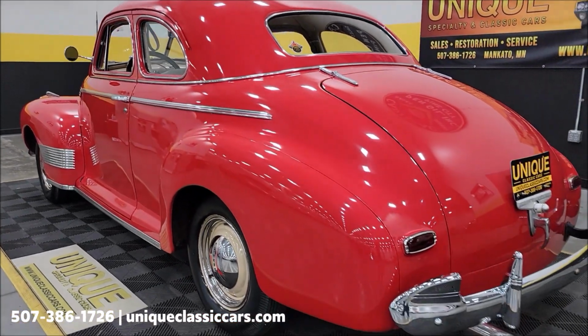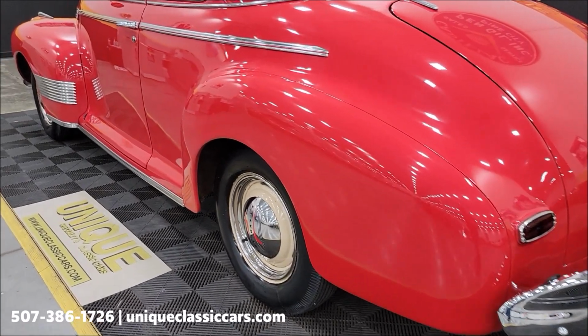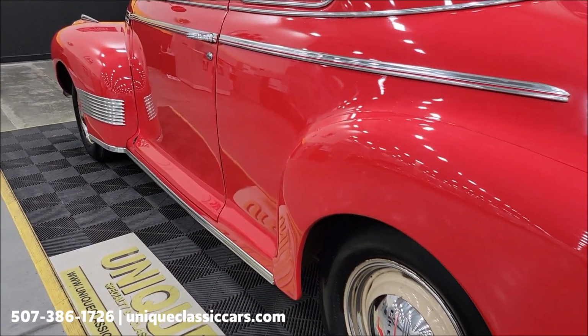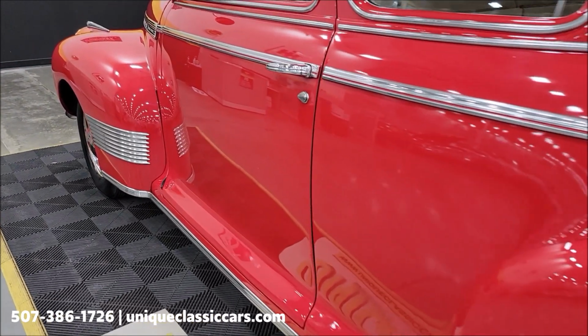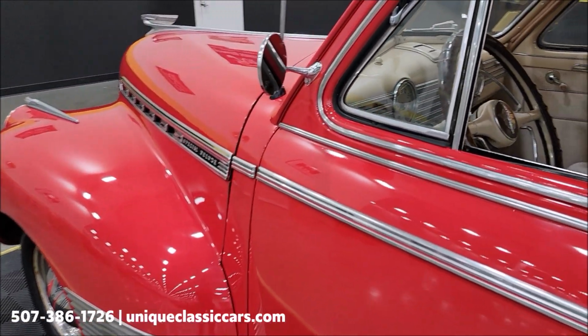Just snoop over the driver's side with me here a second. We'll start it up, let you hear it run. There'll be over 100 pictures of this car online too, so you can check it out from every angle. Interior, underside, engine bay.